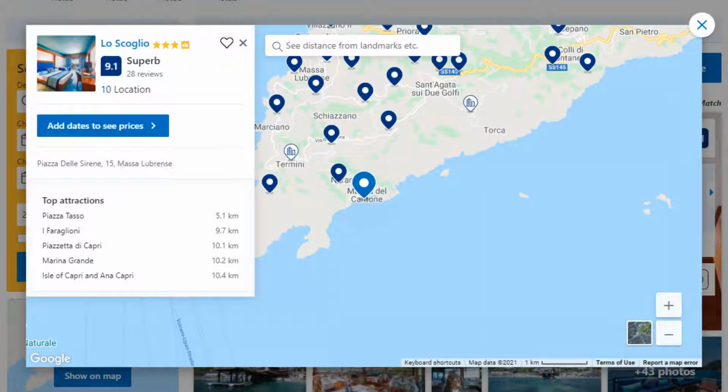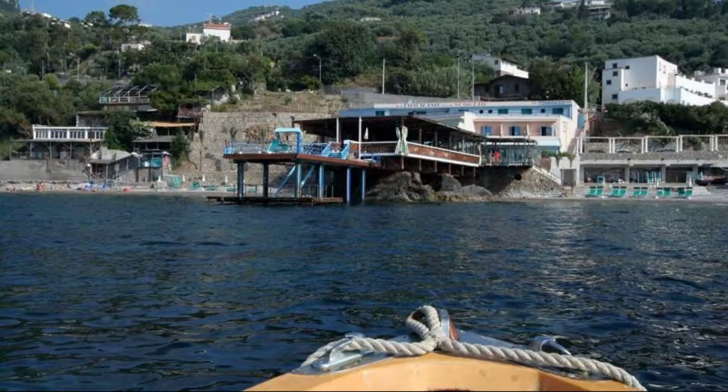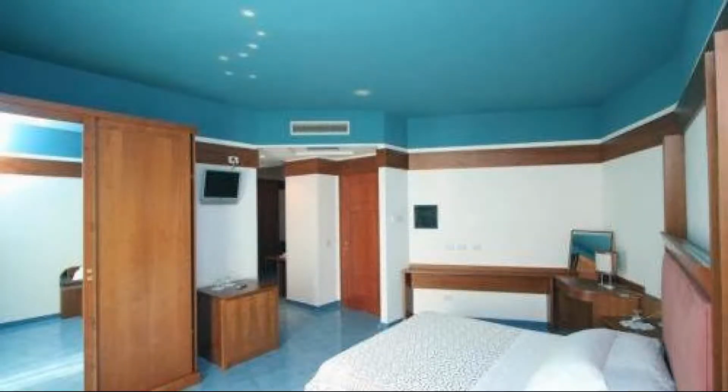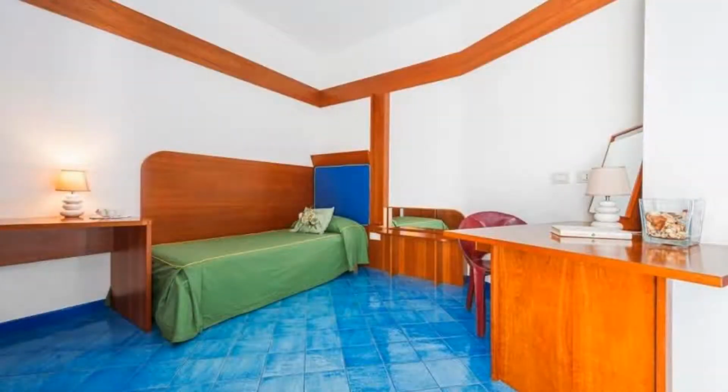Number 9. This is a 3-star hotel. The location of this hotel is superb and guests love walking around the neighborhood. Check-in time is 2 p.m. and check-out time is 11 a.m. Guests are required to show a photo ID and credit card at check-in. Pets are not allowed in this hotel.